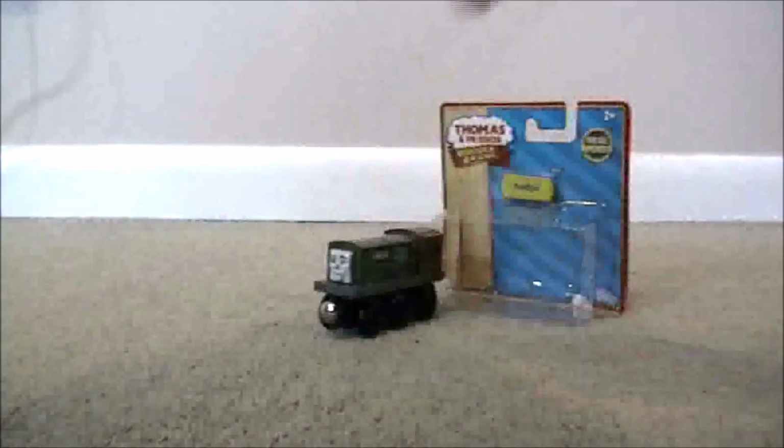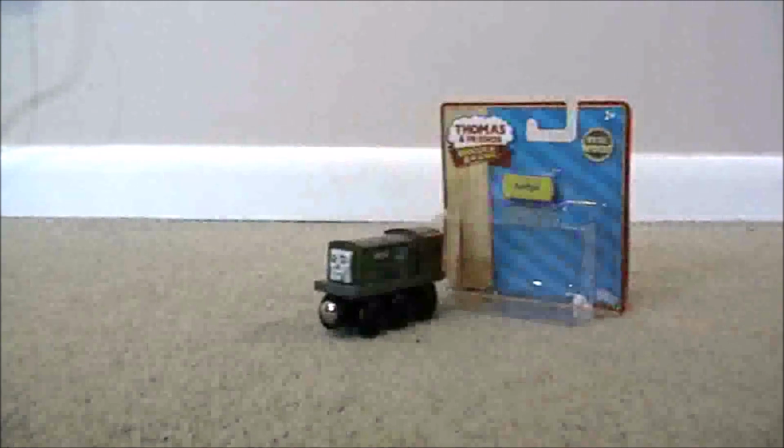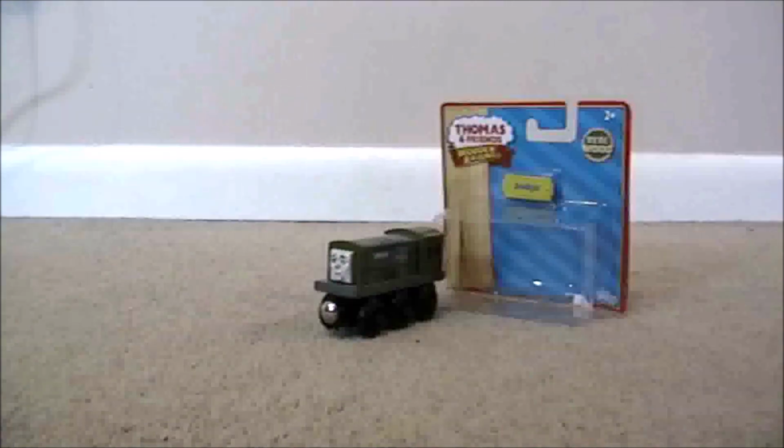So, there he is. Let's move on to the final item in this mega unboxing video. And again, this will be redone, so my reactions aren't 100% genuine, but it'll still be fun to look at them again. Well, friends, we've taken a look at several Thomas Wooden Railway items in this very long unboxing video, so I thought for this last bit, let's change it up a little.